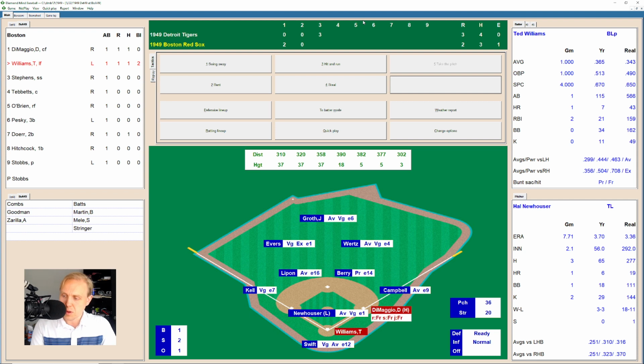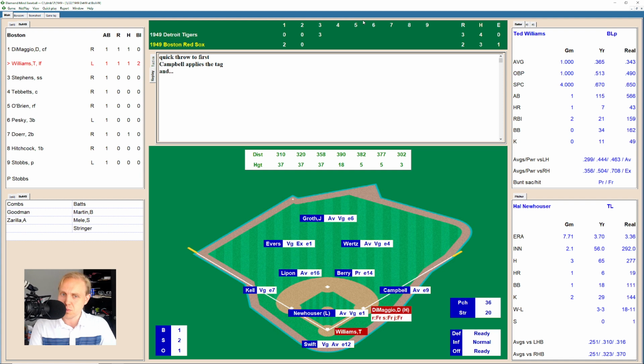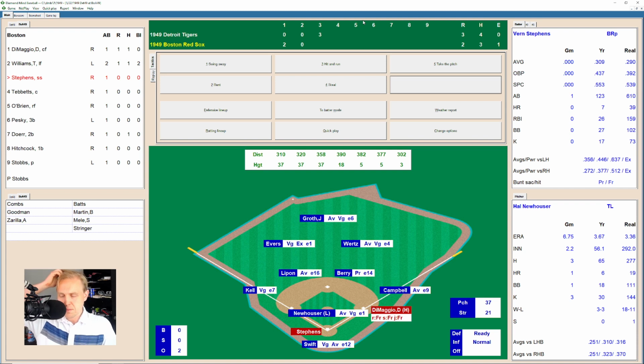That Newhouser fastball had him looking a little bit off balance. 1-2 as he tried to swing at that. 1-2 pitch is in. Throw to first, nothing happening. And there's a pitch away that Williams swings on and misses for strike 3.